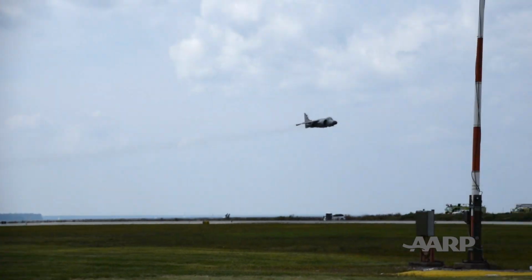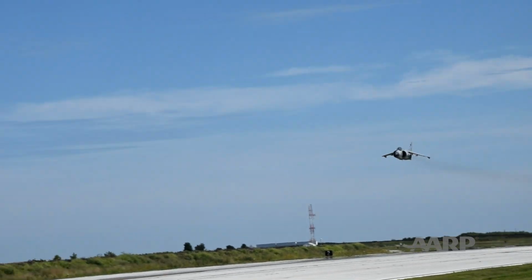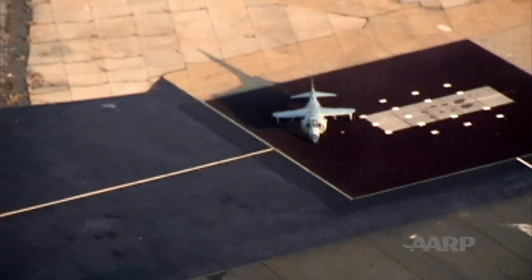Art's a nut. He owns a Harrier. That explains it right there. I worry because it's kind of like a ticking time bomb. You don't know when the engine's going to quit.